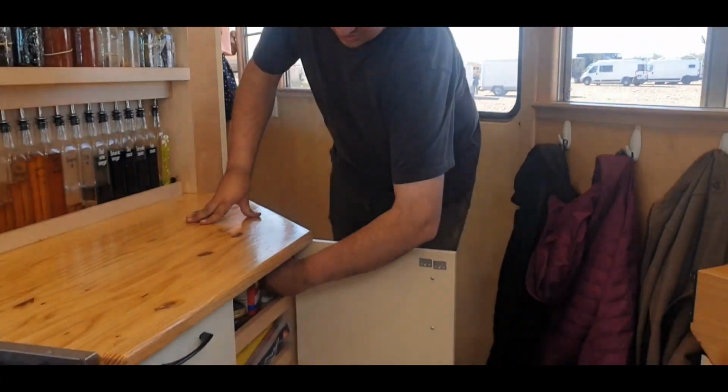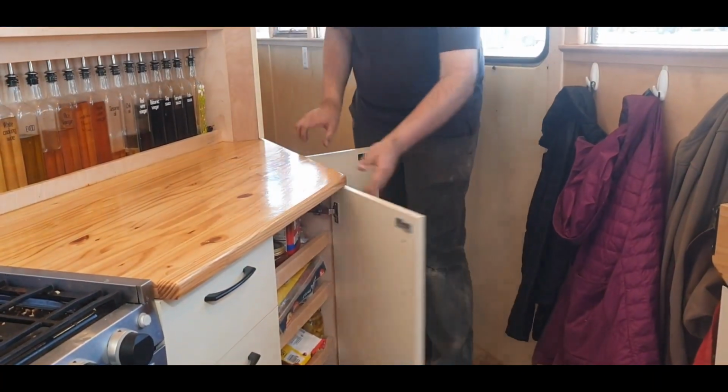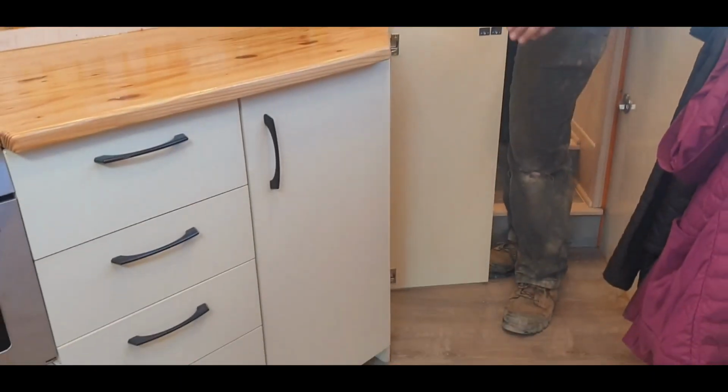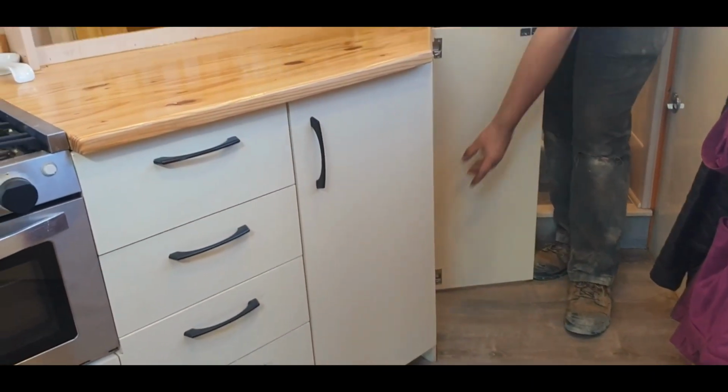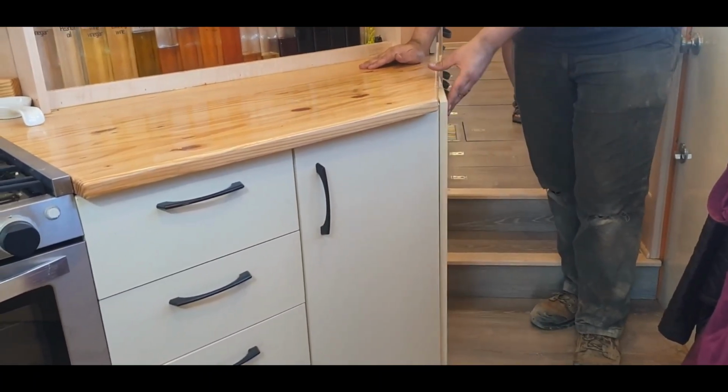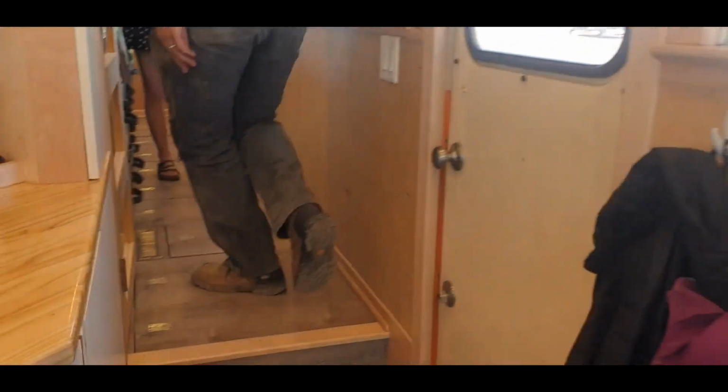This is our other pantry cabinet. We have another side door, so you can actually access it on both sides. So it's actually like toe kick storage. Bigger things like our flour container can go in from the side. Wow, this is beautiful.